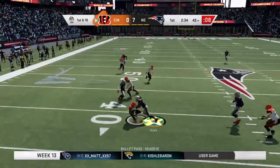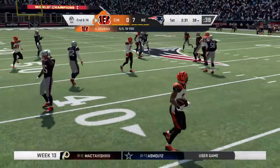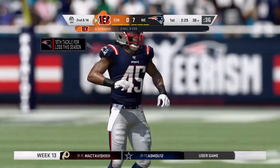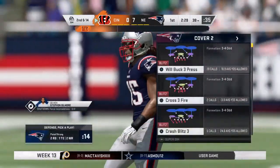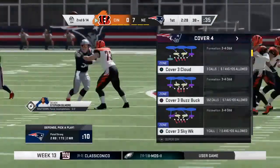Cousins on first down. Gives it to his running back, Bernard. And this play will be blown up. He'll lose yardage back at the 38. That'll wind up going for a loss of 4. And it'll bring up a 2nd and 14.